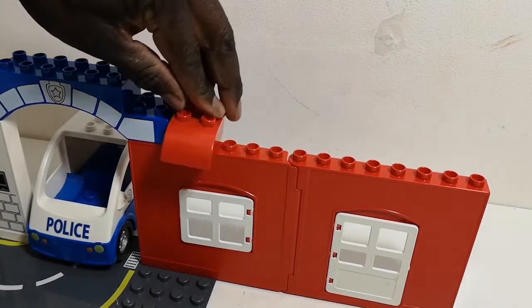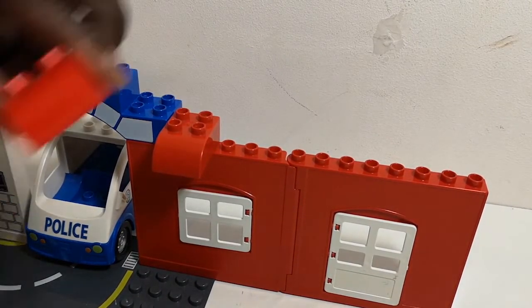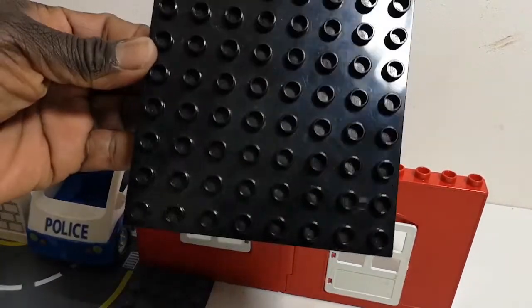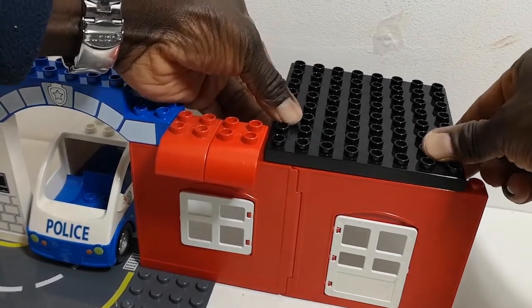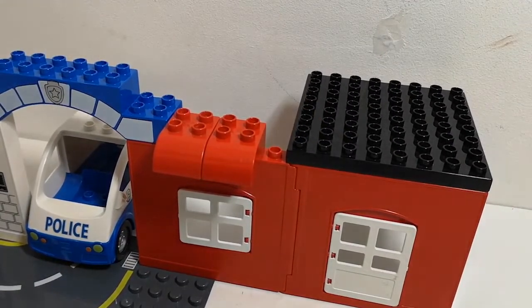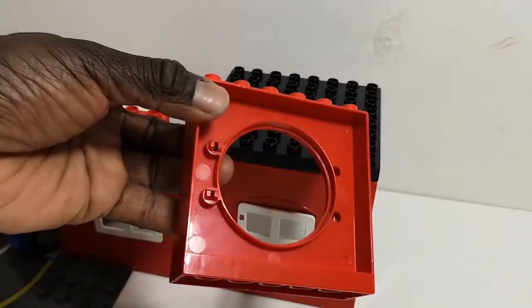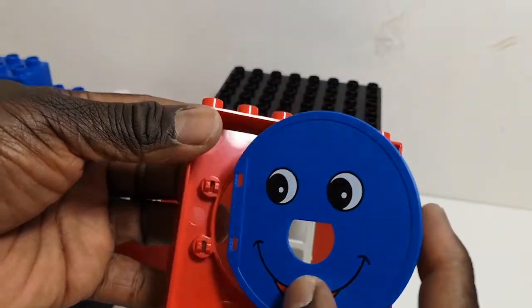Red. What was going to happen? Both trains are going into the treasure train. Black. The real red is coming into and out from the blue. Face. Oh. Happy face.